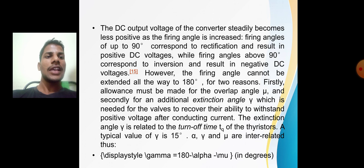However, the firing angle cannot be extended all the way to 180 degrees for two reasons. First, allowance must be made for the overlap angle mu, and secondly, an additional extinction angle beta is needed for the valve recovery.